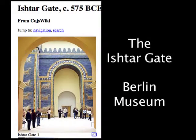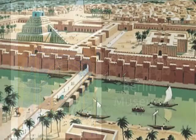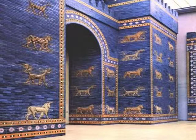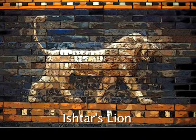In the Berlin Museum is the story of Ish. It is known as the Ishtar Gate and is a replica of the entrance gate to the ancient city of Babylon. Merchants and travellers would journey great distances by boat to arrive at Babylon in order to trade and learn at their schools. Everybody would have to pass between the walls of the Ishtar Gate. Her two symbols were the lion and the wise old owl.